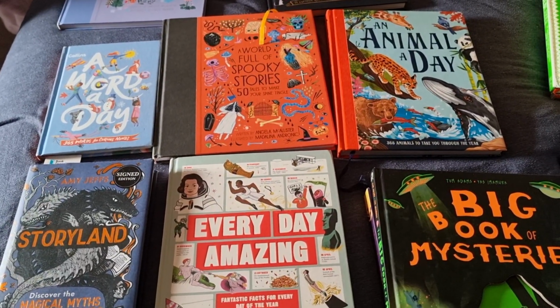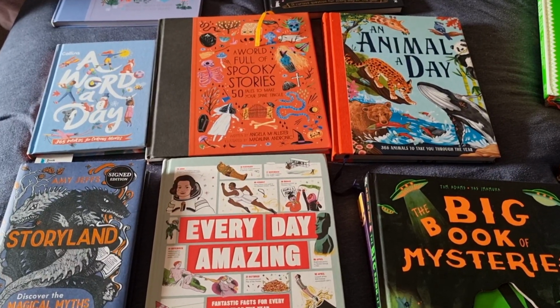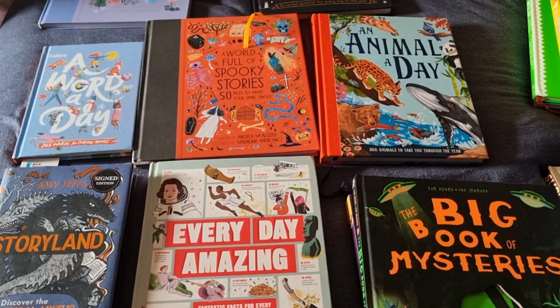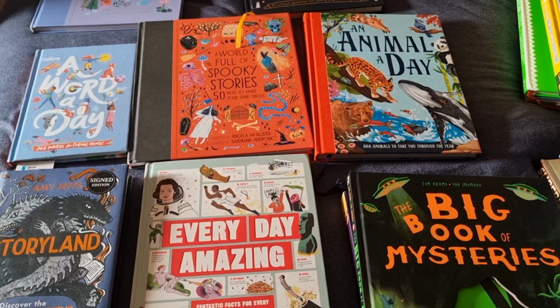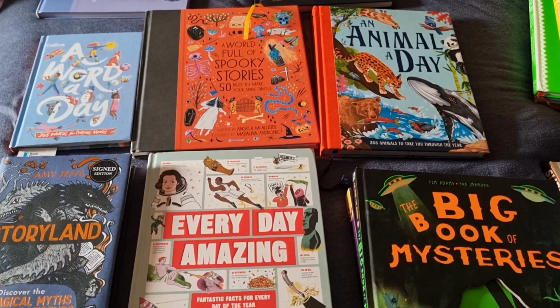Today I thought it'd be fun to share with you some of our favourite morning time basket books. So the first collection I'm going to show you are the ones that we've really enjoyed this year. The next one's going to be one that we're going to be using for the rest of the year, and then I've got a pile of books that we've used in previous years just to give you some variety.